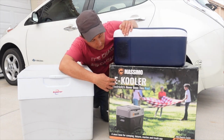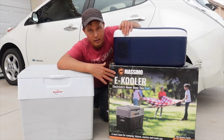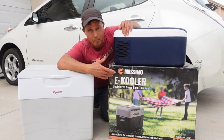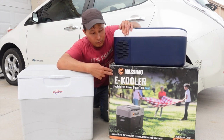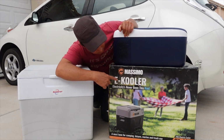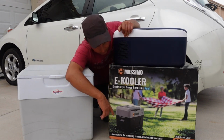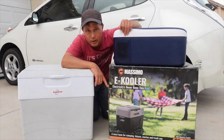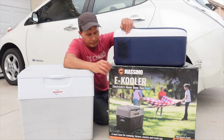So I got like this guy, if you guys are looking for a big one for traveling all the time. I don't generally keep this in my car, but on long trips, I'll pull this one out and put it in my car to take it on long trips. This one is available at Costco. It's a Massimo e-cooler. Electricity's never been this cool. So it's a nice large, this one's I think a 40 liter. I think I might also have a larger version, like a 50 liter.